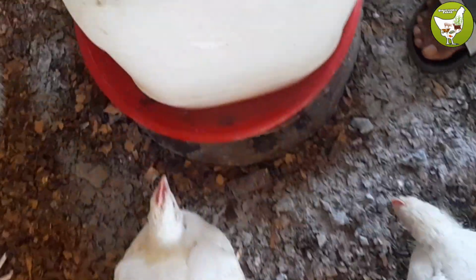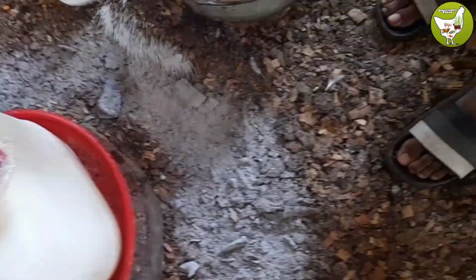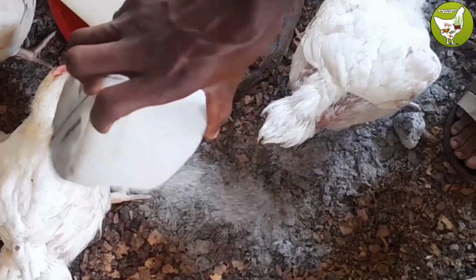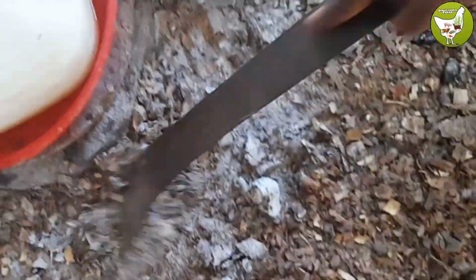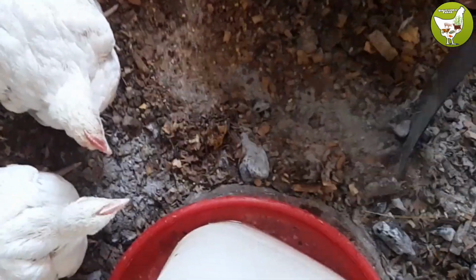At some point the birds will start eating that wood ash, which shouldn't bother you, because there's just that magical thing that happens. I don't know how I can explain it. I think there's a chemical in that wood ash that works also for diarrhea. So if they are eating, don't worry about that. It will help them reduce the risk of getting diarrhea. But make sure you are covering it up the moment you are putting it down there.